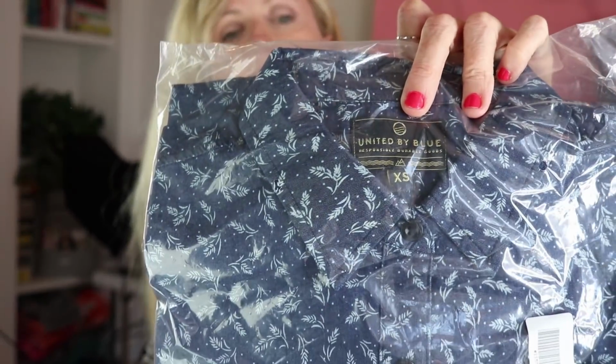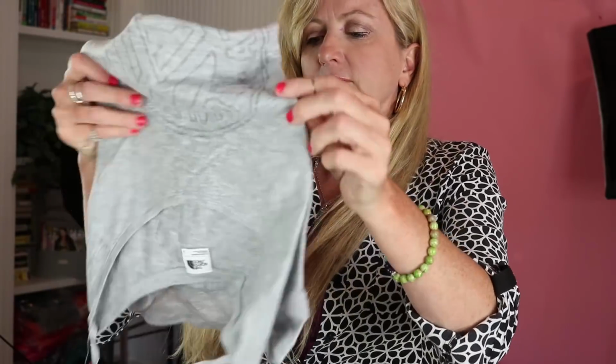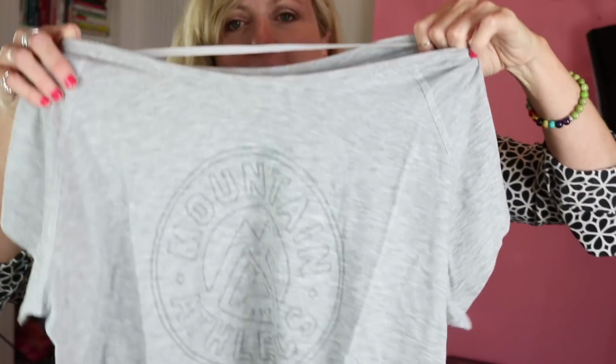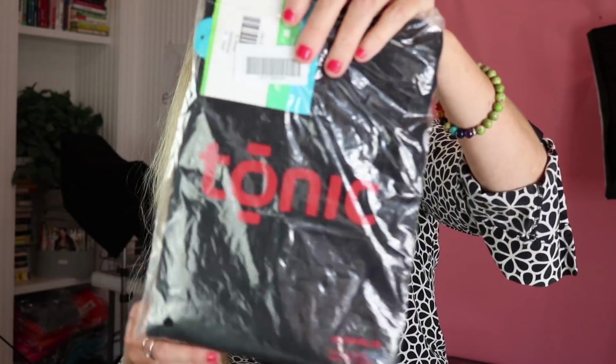United by Blue. This is a button-down shirt. Again, cool pattern, you know, different. People like all that unique stuff when they buy. North Face. A lot of North Face, which is really good. Breathable material. See this? This is really in right now.